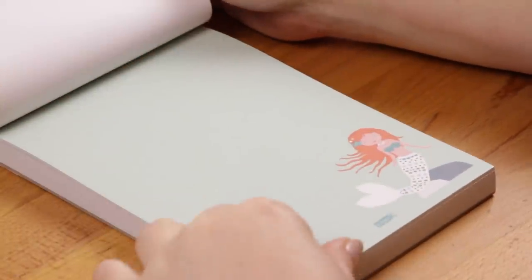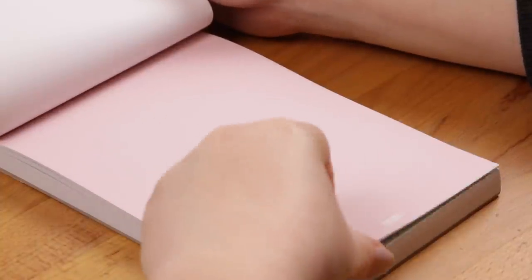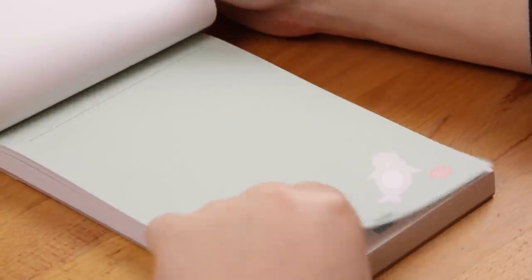Some pink. Got a mermaid with some rocks. Got the beautiful stars and shells at the top. Got the boat with a submarine. Got the crab. Another submarine. Another little seal with a shell. Got some anchors and another boat.